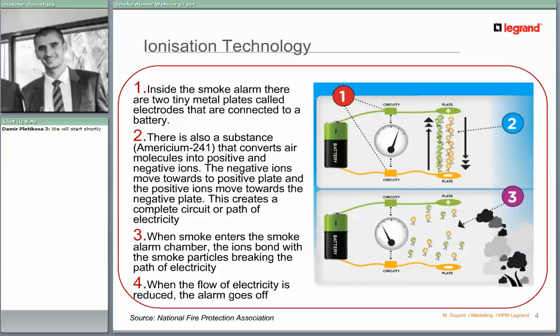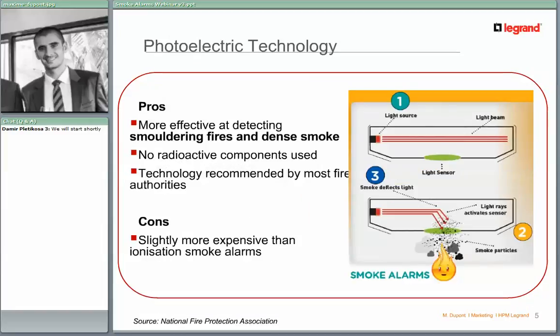One point I would add as well on ionization is that the radioactive substance that is used for ionization is getting harder and harder to find on the market. So long term, that could also cause an issue for manufacturers like Legrand or any other reputable brands. So that's it for ionization technology. Now we'll move into photoelectric.